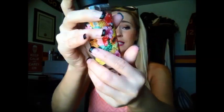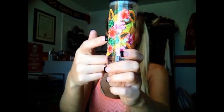Everybody knows what MAC Fix Plus is, and they put one out for this collection. Also, look at the bottle. That same design that was all over the boxes, which I'm going to throw over there, is all over the bottle, and this is not a sticker, it's actually printed onto the bottle.